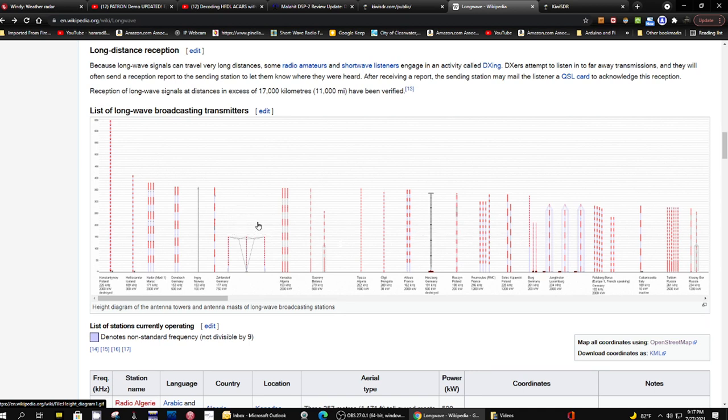And the only problem is, it's hard for me to read this stuff down here. So I'm going to have to capture it and print it out so I can read this stuff. But if I look real closely, I can make out the frequency here. It does say Poland, and it's at 2225 kilohertz, and it's 2,000 kilowatts. So that's one I can hear.